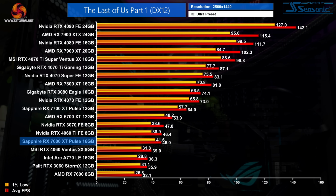Likewise, at 1440p, the 7600 XT is now 43% faster than the RX 7600, while still delivering a reasonable 46 FPS at ultra settings, and that even puts it on par with the RTX 4060 Ti, so there really is a definite benefit to having more than 8GB of VRAM.